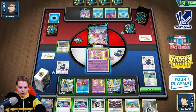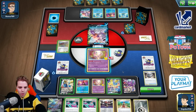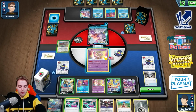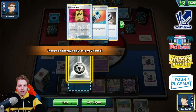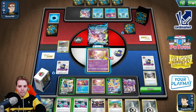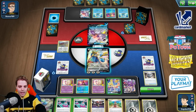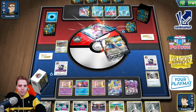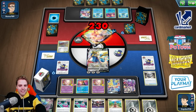Let's go. So we Saucer onto the Zacian. So we are in turbo mode right now. There's energy in the discard pile, but we probably are going to get knocked out here. So I will grab that energy from the Training Court right here. We will retreat. And we can even have the gusting capabilities, but not necessary quite now. We also do not need to use the Intrepid Sword here. Just going to go for Brave Blade, slapping the Palkia in the face.